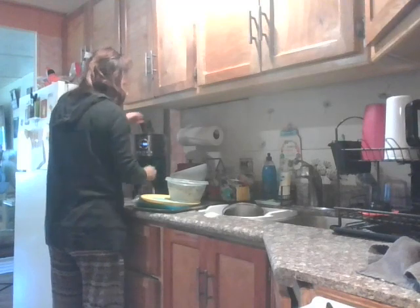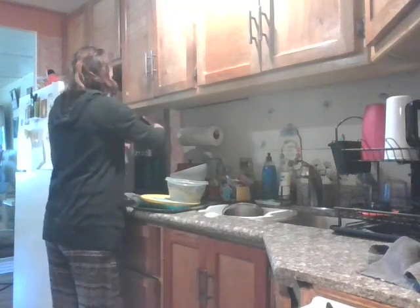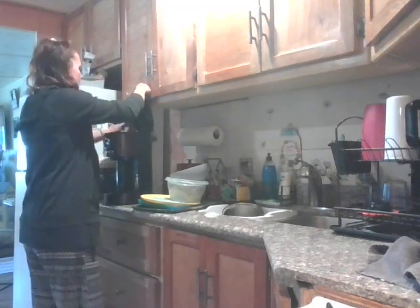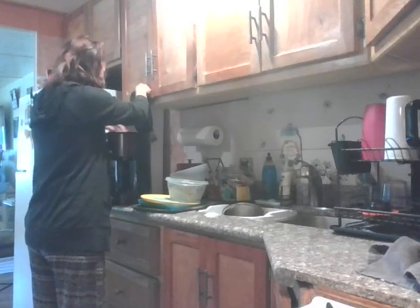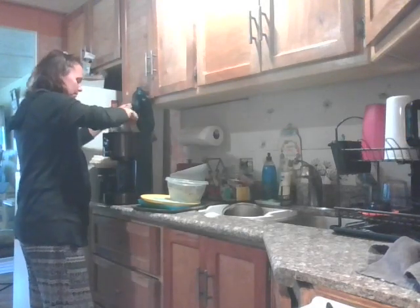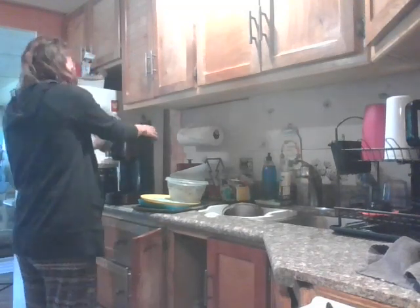I'm just mopping it down with a soapy rag, then wash and rinse it out. Pull it out because this cabinet's kind of tall. And I use a little bit of white vinegar and water, run it through, and hit the clean button. Not all coffee pots have that, but most of them do anymore.